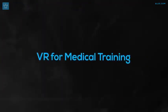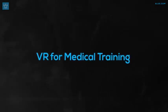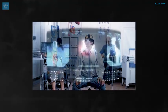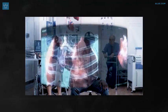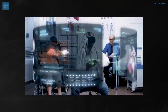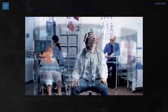VR for medical training. Training is one of the most popular VR implementations, from sports to the military, but especially in the medical field. Even for a student, training for surgeries and similar high-stakes procedures can be nerve-wracking, but using VR to provide a more lifelike situation free of consequences will allow them to practice their skills more effectively. VR in education.